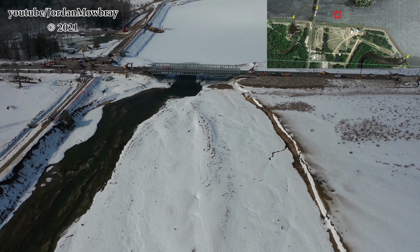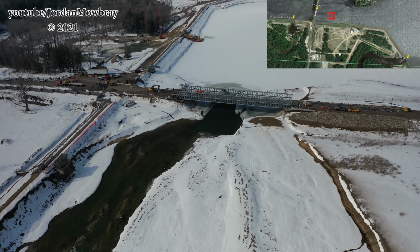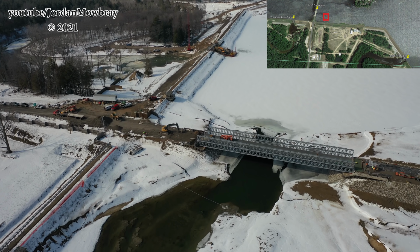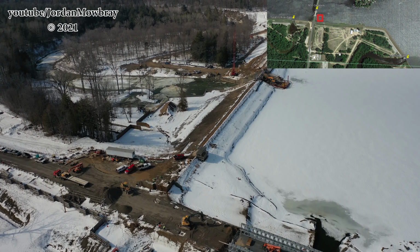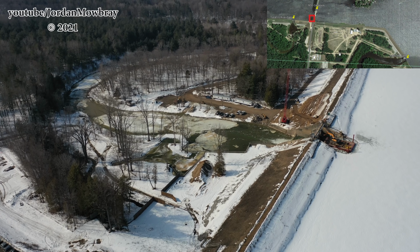Tobacco River spillway lowering. I'm hoping to edit this video in the next few days as well and hopefully release it on Sunday. There is a lot of footage to go through though, so hopefully I'm able to get all that done. We could see the water flowing through the Tobacco River spillway again though, as that spillway was being lowered.